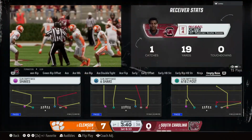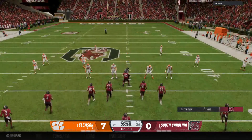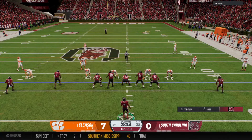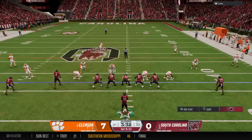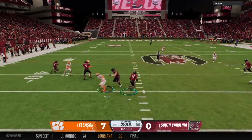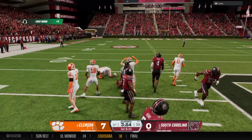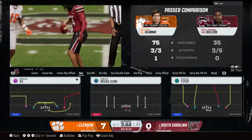Going up for the 1st down to the 37. What a clutch play here by this offense to convert on 3rd down. I know it's still early in this game, but the fact that they've dug themselves a hole to convert there and keep this drive alive. He breaks into the clear. Good execution. Gets a block and gets the 1st down.